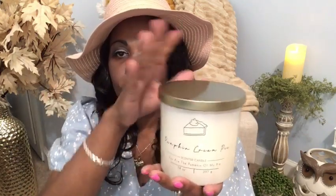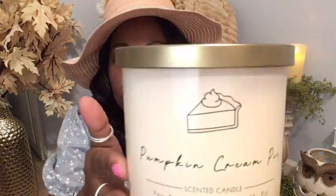And this was $6.99. I did get a discount on this. I had a coupon, so I did get a small discount. I ended up paying less than $6 for this candle. So, you know, look at the nice packaging. It has a gold top. It has this little simple design, not too busy. And to get a candle for less than $10 that is in great packaging, and it smells great, that is amazing.